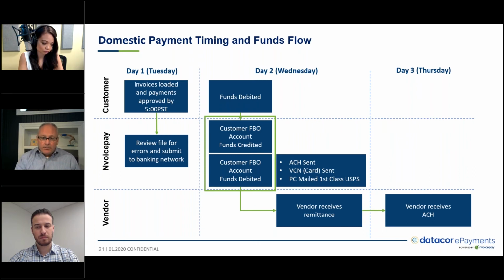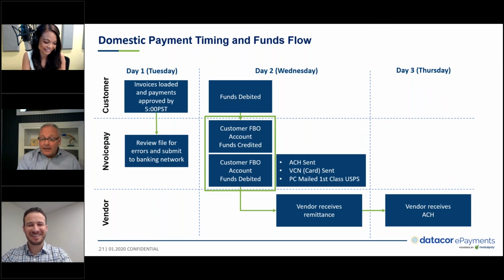The checks that we print are secure checks as well. They're done through, I'm drawing a blank for a second here. What's the term I'm looking for, Jeff? Positive payee checks. Sorry about that, folks. Long day so far. But they are positive payee checks.